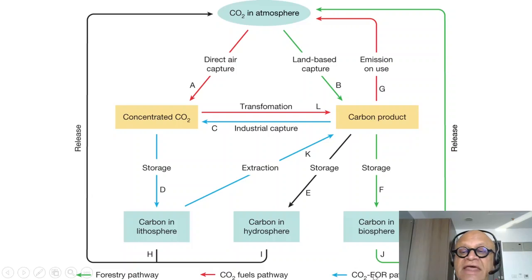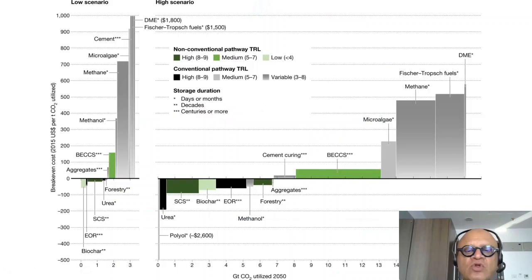So this is the enhanced oil recovery pathway here, and here these blue arrows are fuel pathways, so air capture and transformation into carbon product, and these are forestry pathways here into the biosphere, which obviously releases back into the atmosphere on some time scales. Okay, so enhancing soil carbon obviously goes in there, but we have talked about the caveats of each of these things.